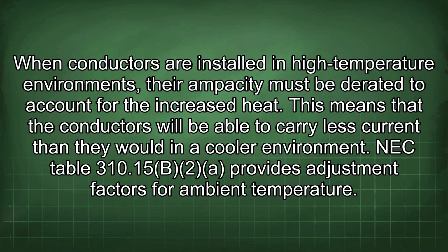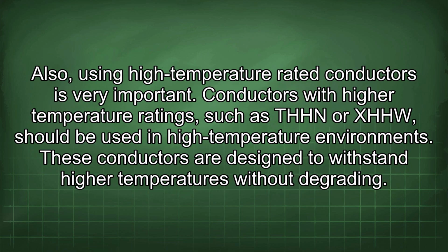NEC Table 310.15(B)(2) provides adjustment factors for ambient temperature. Also, using high-temperature rated conductors is very important. Conductors with higher temperature ratings such as THHN or XHHW should be used in high-temperature environments. These conductors are designed to withstand higher temperatures without degrading.